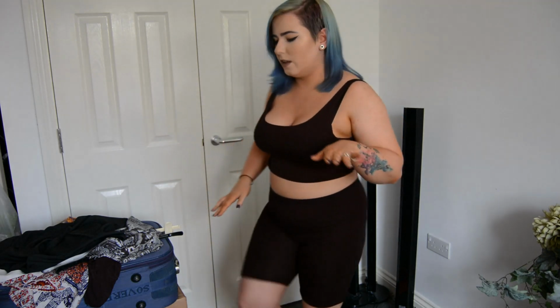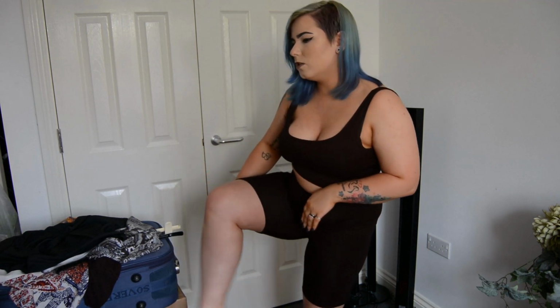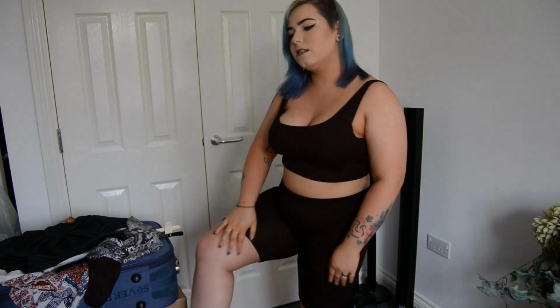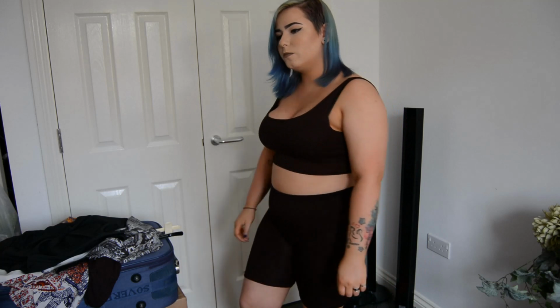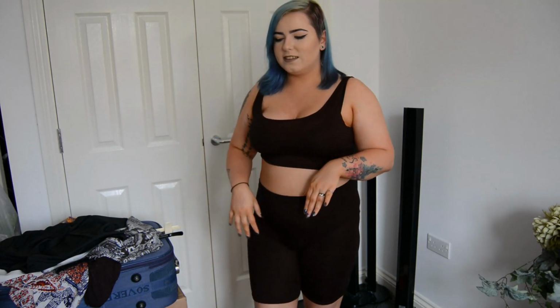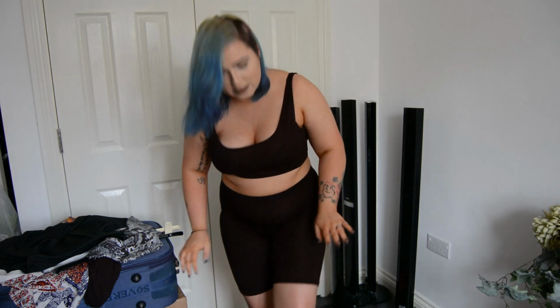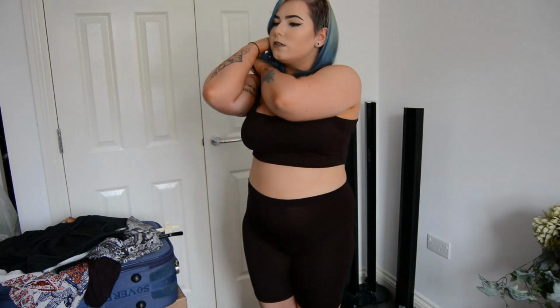My legs though, let's try and get my legs up. So my legs didn't really tan that much. They still have tans, but considering my arms, they haven't tanned that much at all, which is a bit annoying because I wanted my legs to tan the most out of everything, but they actually do look like an even tan. My knees haven't gone orange.